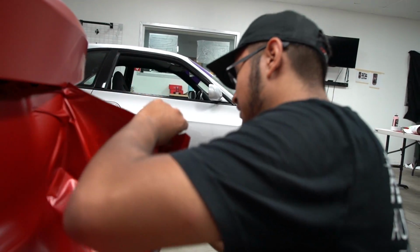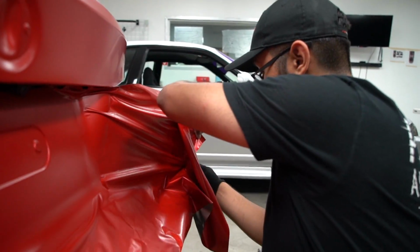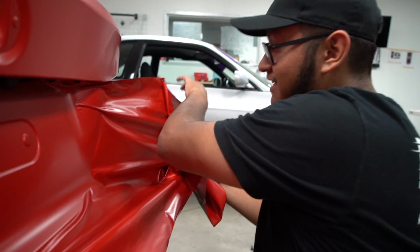Fascinated, dude. With? I'm legit fascinated by your techniques. I'm watching him wrap this trunk here, and just the little stuff that you're doing is pretty damn fascinating. Fascinating. That looks good, man.